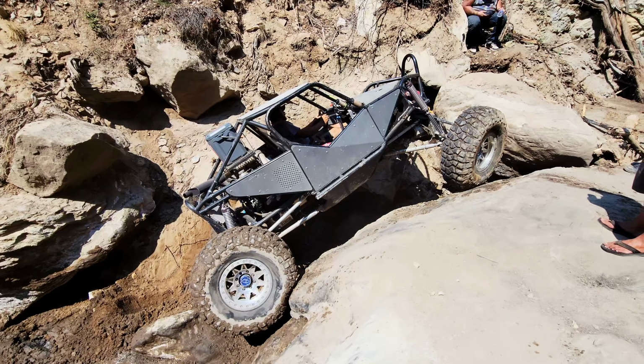Keep in mind this rock right here that's hitting his roof. We'll talk about that in a minute. The one on his left, just off frame. His attempt is really good. He's so close.